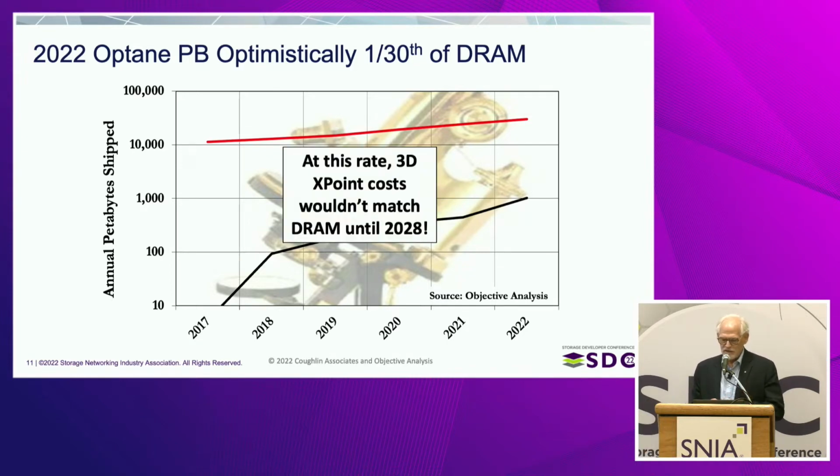Our guess is that Intel didn't want to subsidize the technology for that long. They sort of reached the limit of what they were willing to do. Plus, they had a bad quarter.